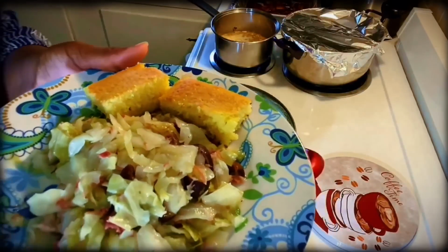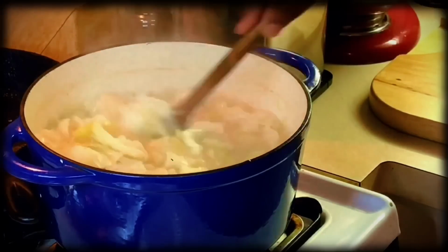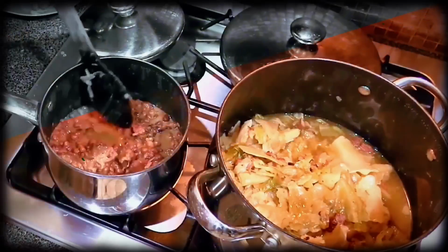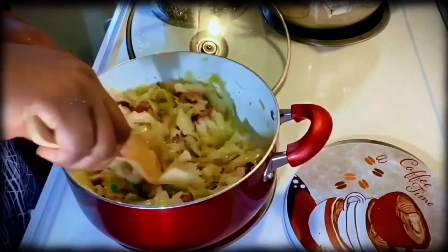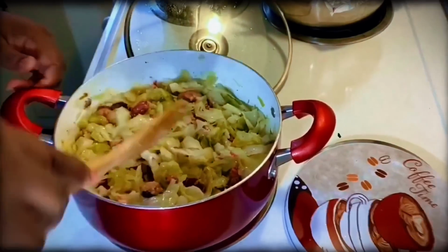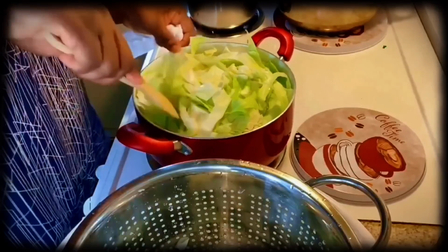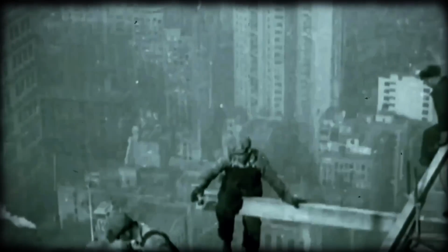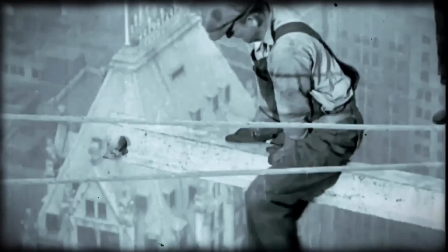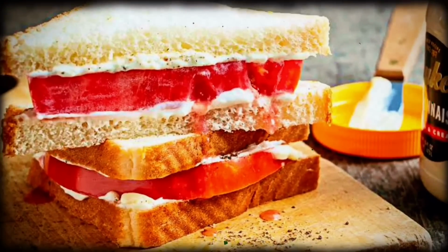Bread provided the perfect vehicle for capturing remaining broth. Without it, diners slurped directly from bowls, wasting nothing. This hearty meal filled stomachs, silenced hunger complaints, and provided essential warmth for facing cold mornings ahead. The combination of fatty, rich ham and tender cabbage created perfect balance in a one-pot wonder that represented working-class ingenuity and resourcefulness. Tomato sandwich, the summer sandwich that celebrated simplicity.